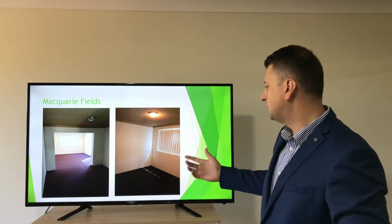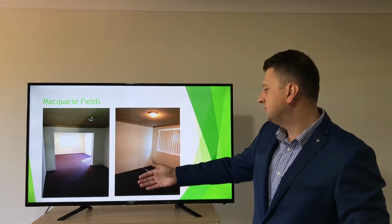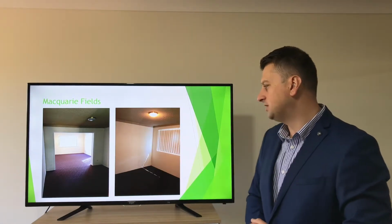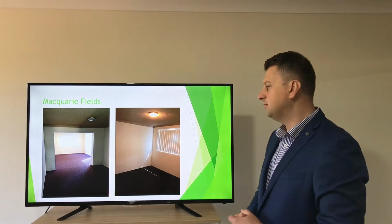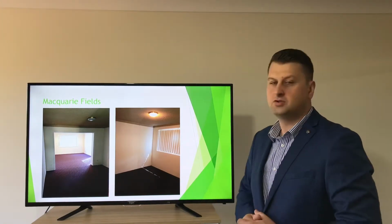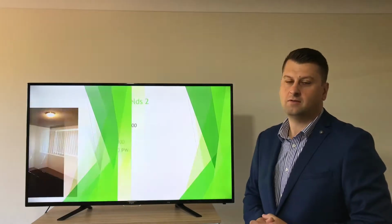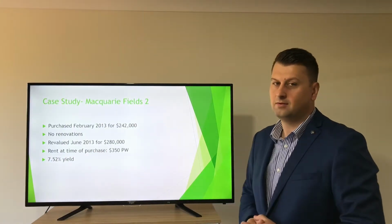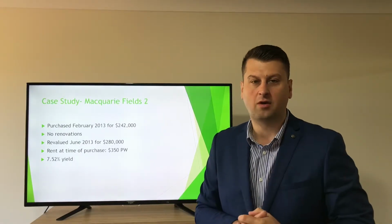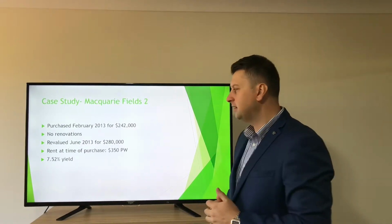And then here, as you can see, we've painted everything. And we replaced the blinds, painted everything, and put some hard wearing carpet in, and that was it. So 6K spend, valued at $290,000, purchase price $230,000. So yeah, awesome result.